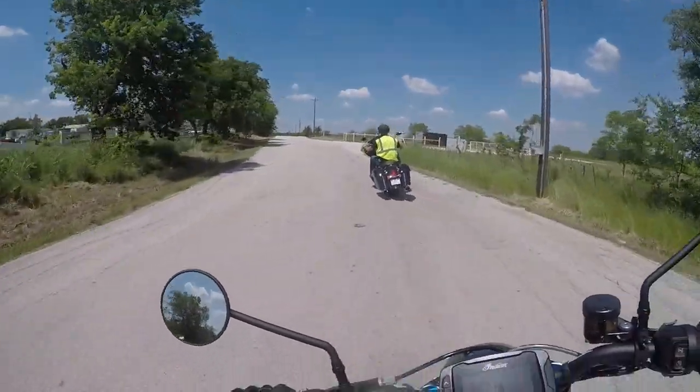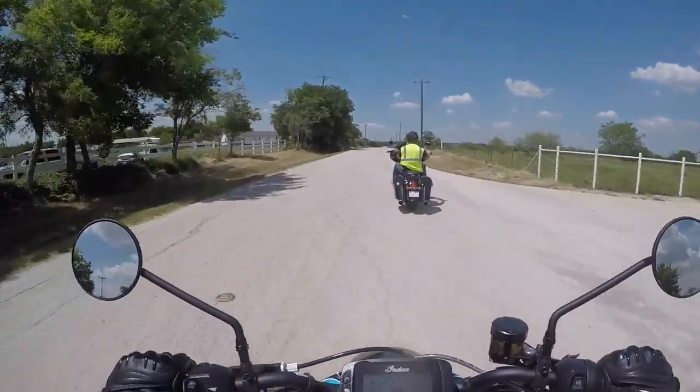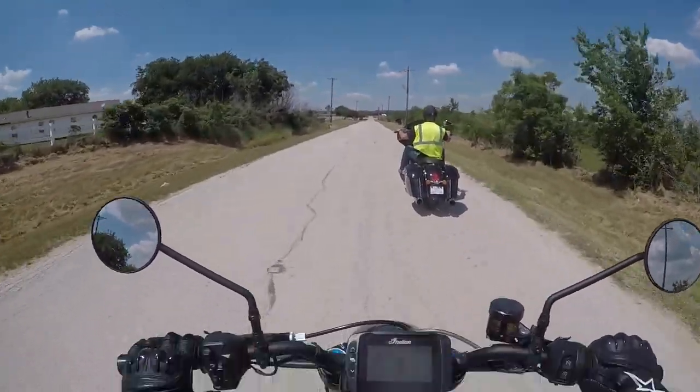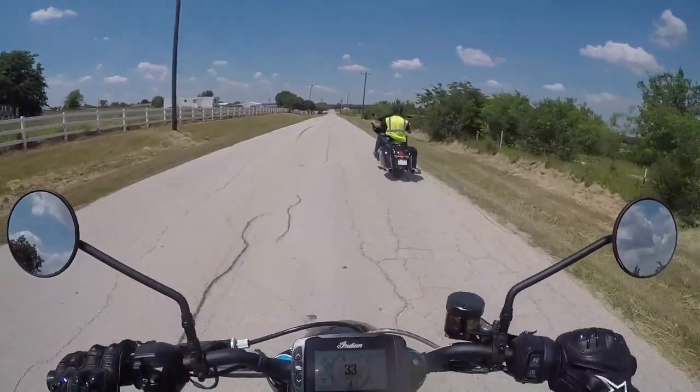Dude, this bike makes so much torque. You have to be careful in first and second gear. You cannot just squeeze the throttle. You can't open it up like you want to. It will break that tire loose every time.